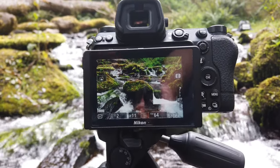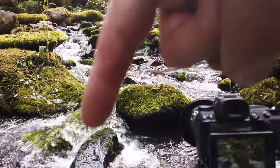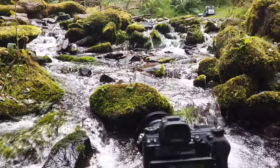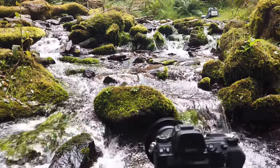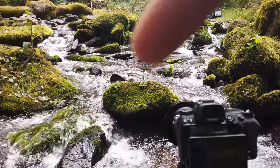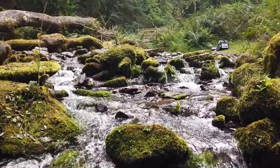Okay, so I'm not sure if you can see there on the back of the camera, what we've got is looking back up through this set of small cascades. I've set this rock right in the center of the foreground. It may be a little bit too dominant in the scene, but I can't get back any further where I am at the moment. But even so, I've got the water flow coming either side of it, and then these little falls at the back as well.